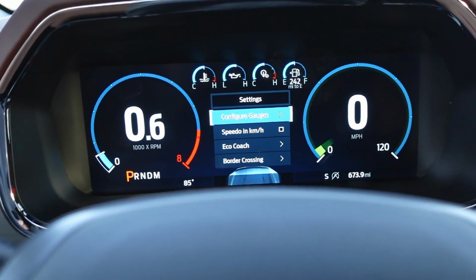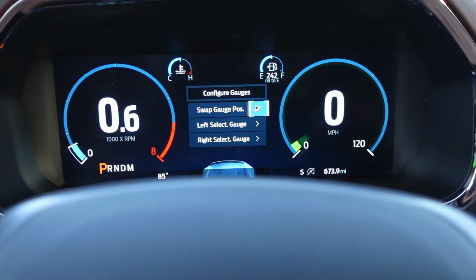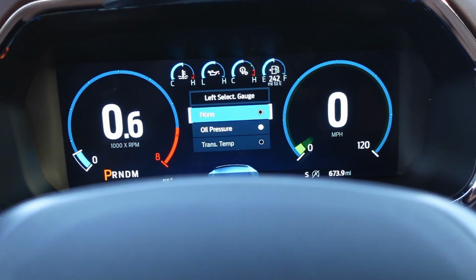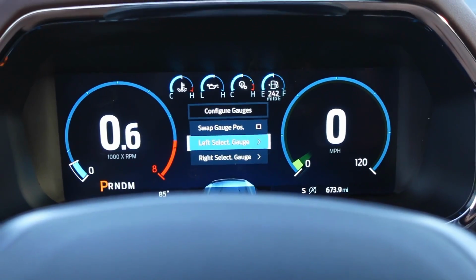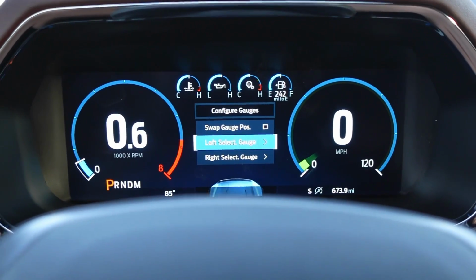Back in settings, you can, yes, actually configure your gauges. So what that means is you could swap them. Hopefully you can see those 2 moving around, and then select left gauge. What do you want it to be? Oil pressure or trans temp. So you could actually switch them up on both sides, and that's referring to those top gauges. Your RPM is always going to be on the left, and your MPH is always going to be on the right, but I think it's cool that you can kind of configure those.